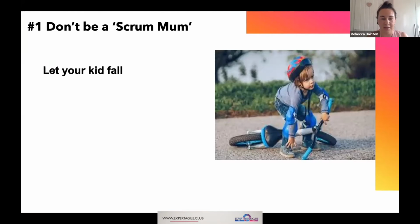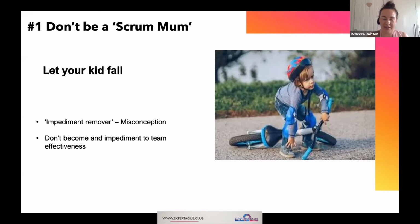And it's exactly the same with the Scrum team, yeah? You've got to let them fall, we've got to let them fail. We can't be that Scrum mum who's always there running alongside the bike, ready to catch them as they come off. You've got to let them fail, and that's how the Scrum team will learn, and that's how the Scrum team will become effective.